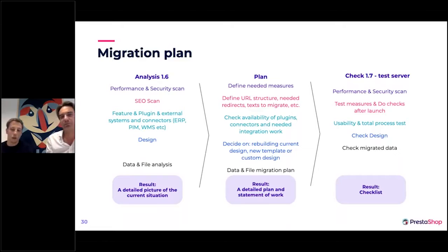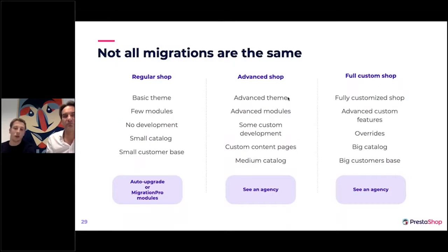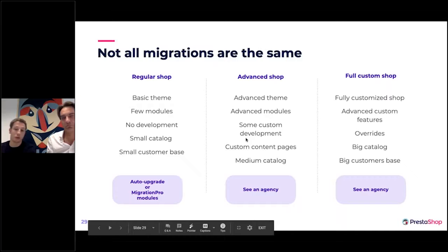Yeah, if we just go back to the other slide, that's for advanced shops. You can have a small catalog, but maybe you use an ERP because you have two different stocks in two different places. In this situation, yeah, it's important to have this kind of steps and to take the time to really prepare it. Same for custom shops. If you're a regular shop, of course, it requires less work, and as we said, you can try with a migration promo. Yeah.